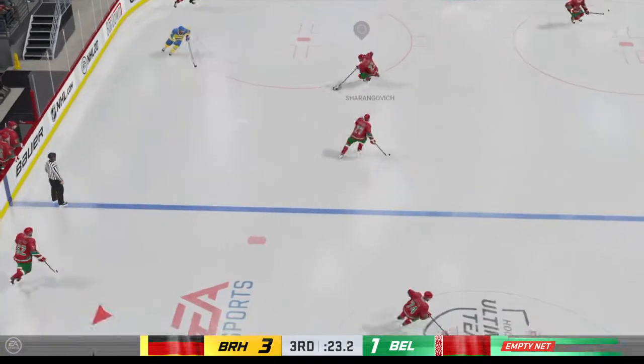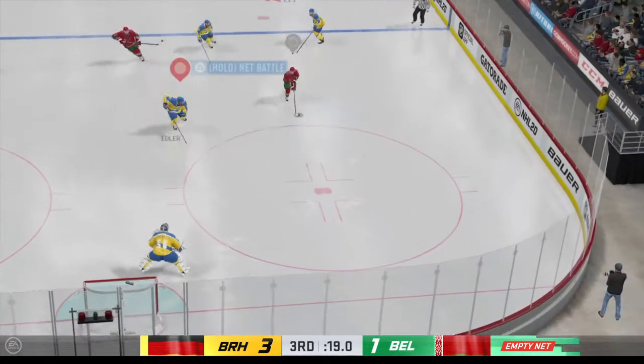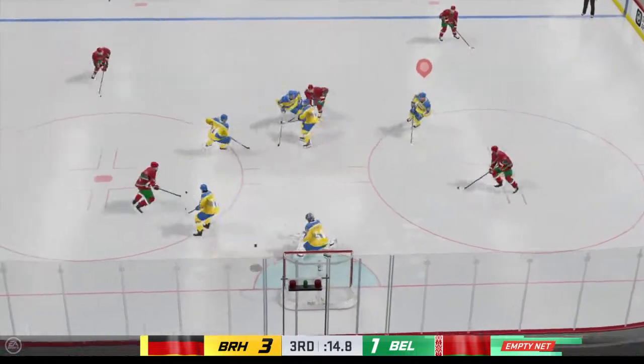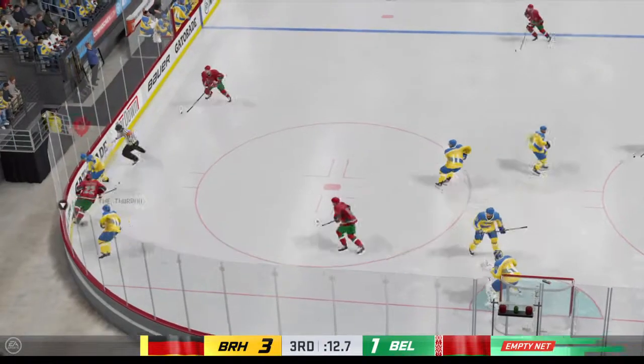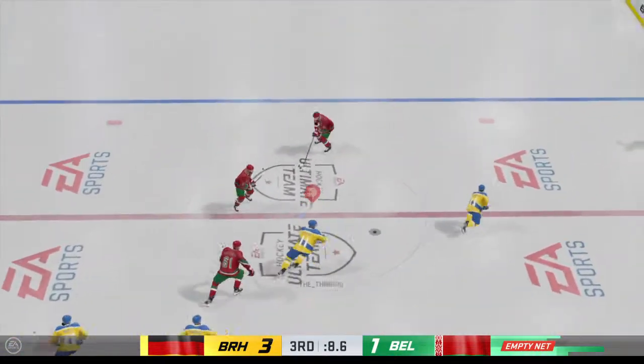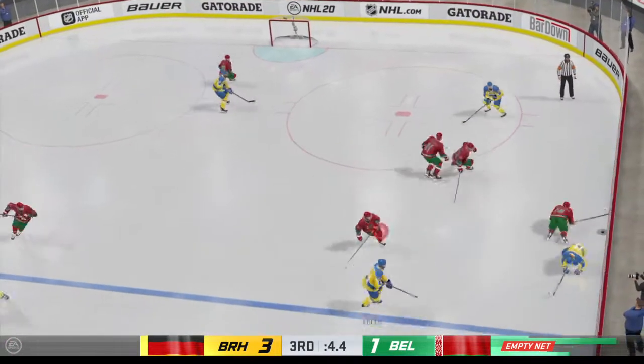Team Belarus has got the puck in their own end. Looking to make something happen in the offensive zone. Wrists one, and that's a paddling from the goaltender. Really good puck control by the goalie as he gets it out of danger. Moves it to Goudreau. Rocked on the play. Knocked away.